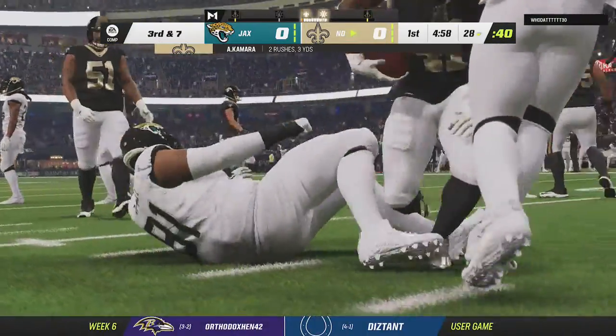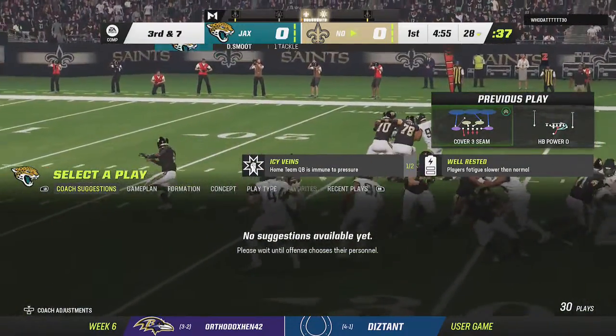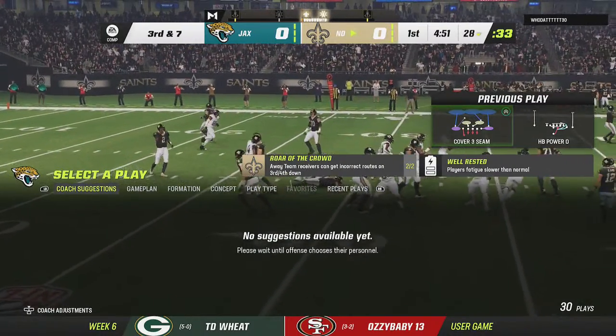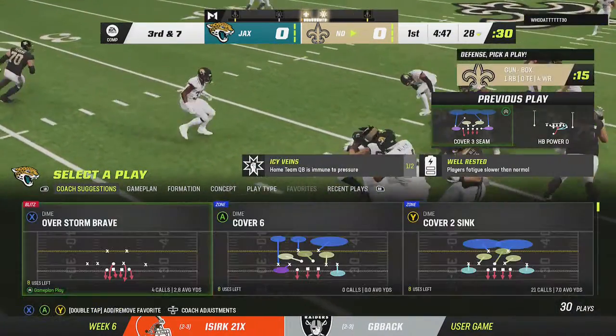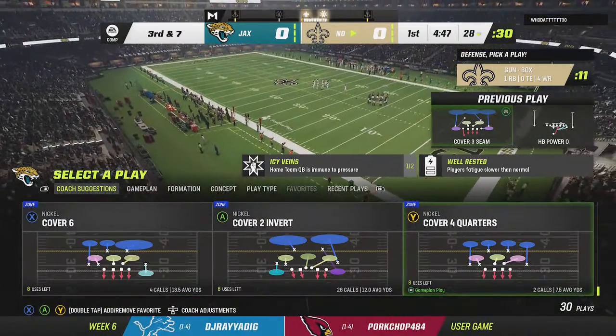And the reinforcements come in as they're going to stop him behind the line. Now they're going to be dealing with a 3rd and 7 as that one officially a loss of 1. This defense is a difficult one to prepare for, one of the best in the league. They'll come at you from all angles, and they did a nice job there stopping him for a loss.